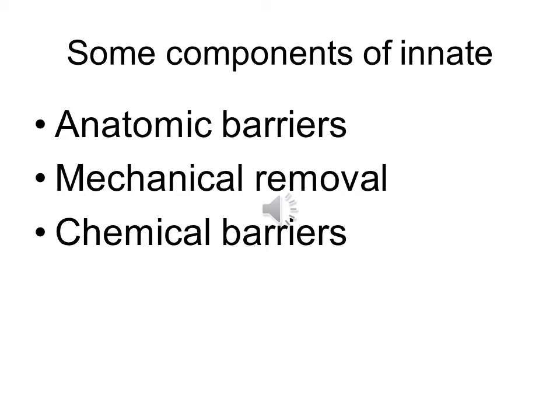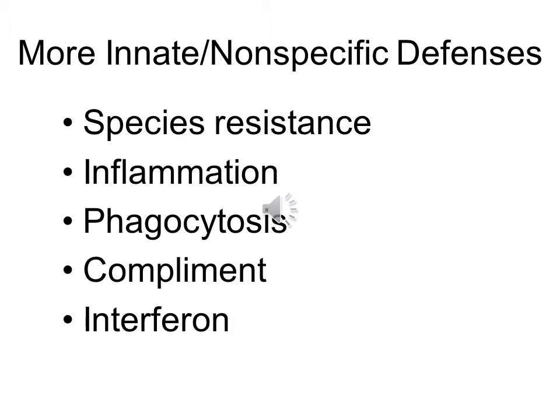We are born with a variety of innate barriers. These include mechanical removal, such as tears, ciliary action, coughing, anatomical barriers, such as skin and mucous membranes, and chemical barriers, such as gastric acid and lysozyme. These barriers work by keeping pathogenic organisms out of the body or by destroying them if they do enter. If our barriers are penetrated, other innate or nonspecific defenses come into play.